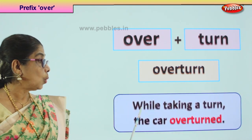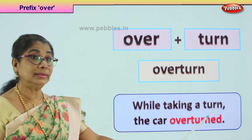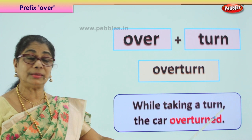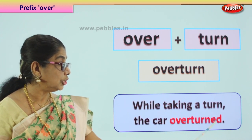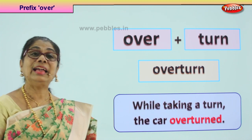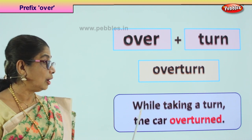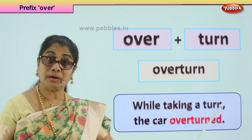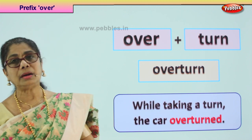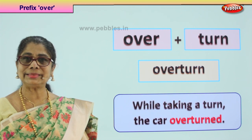Let's read aloud. While taking a turn. You're going on the road. You have to turn the corner. The car overturned. When there is a bend and you have to turn, you've got to be slow and careful. What happened here? While taking a turn round the corner, what happened? The car overturned. Went upside down. Yes?